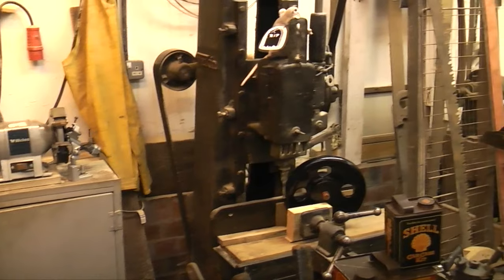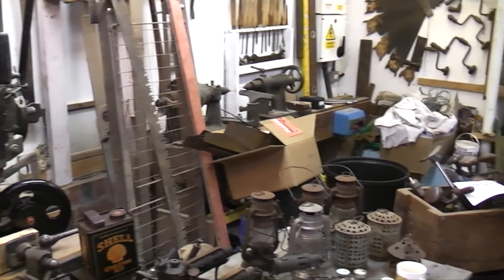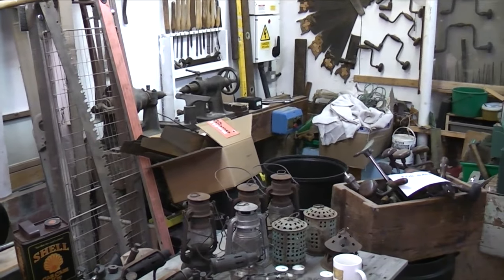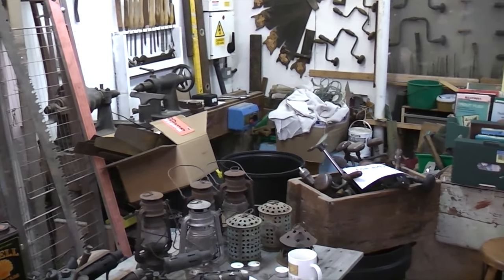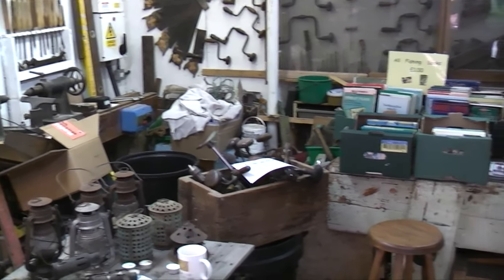Although the joiner shop's used for other things nowadays, it was originally used to make wooden patterns for casting spare parts for the steam engines and repairing joinery around the borough for the council.